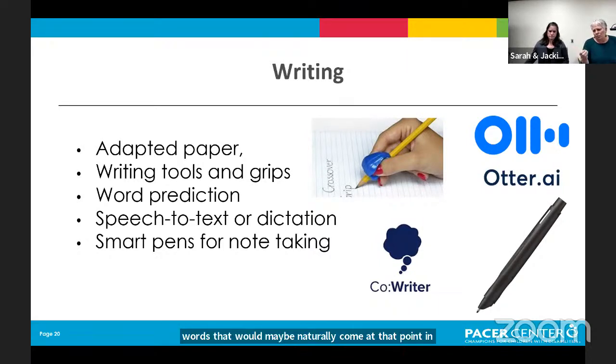Like at the start of a sentence, it's more likely going to suggest the or a, and then after a noun, it's more likely to suggest some verb. So it can help support the writing process. Yeah, thank you, good addition.